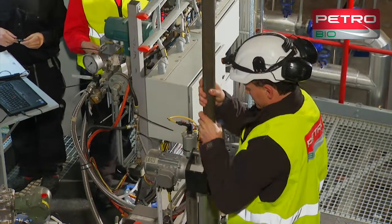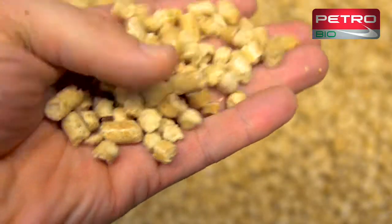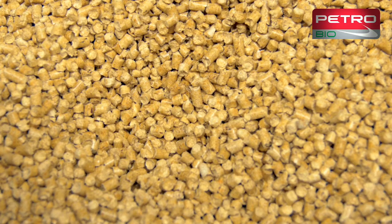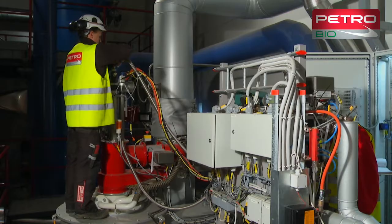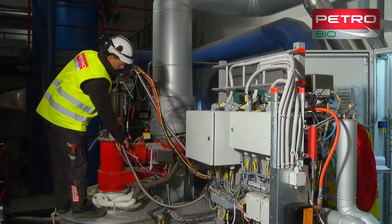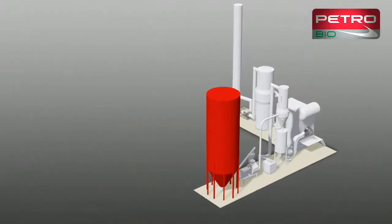In this case, the fuel used is a bioproduct of beer production, known as brewer's grains. The brewer's grains are dried and turned into pellets before being milled into a powder and blown into the burner. Other fuels can also be used in the same burner, such as wood powder and biogas.